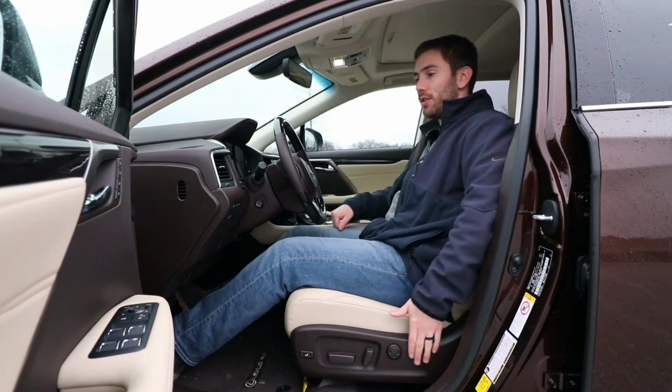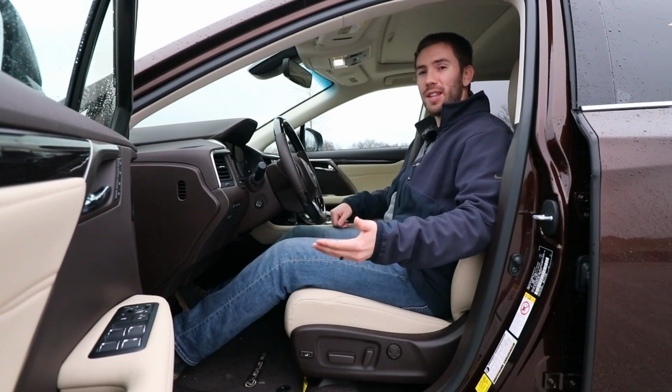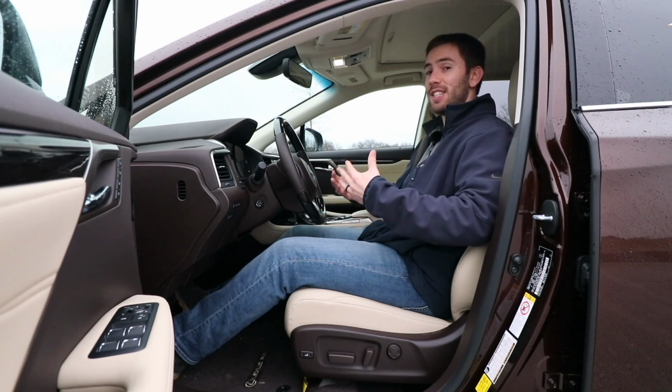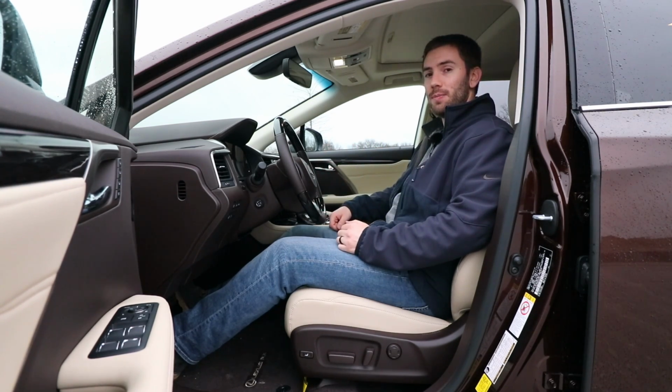There's thigh support, there's 4-way lumbar support. The only thing that could be added is there's just no massaging function, and some vehicles in this class and price range have a little bit more adjustability.